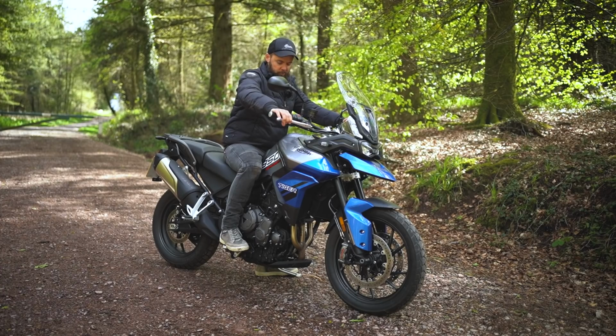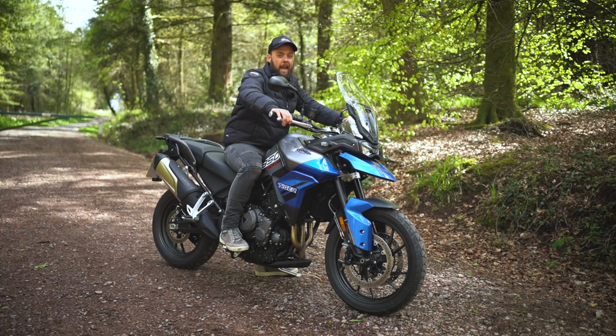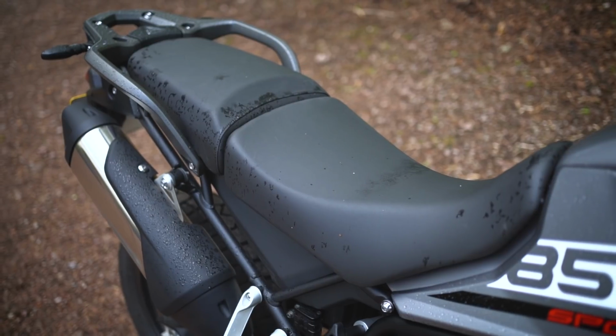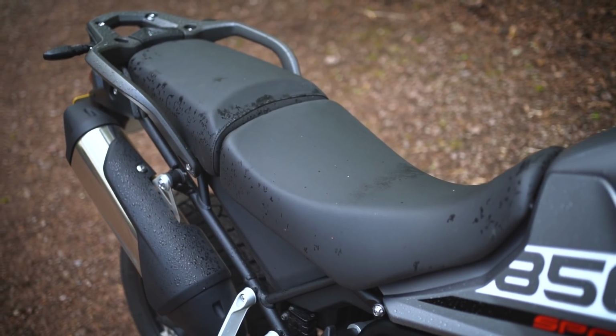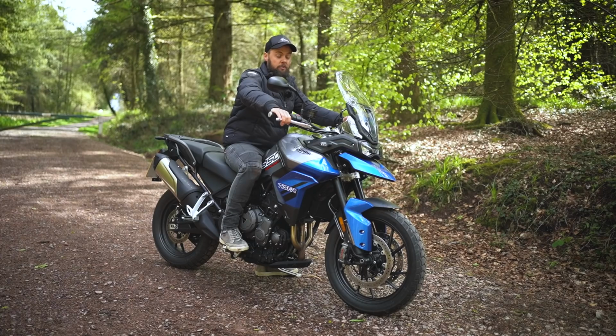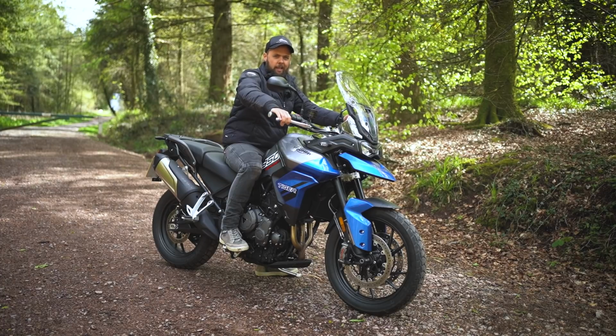So in its tallest setting on this bike, it's 830mm, and you can notch it down to 810mm, so as an adventure bike, that's pretty low. And I believe there's also a low seat in the accessories catalogue which takes another 20mm off it, so you could actually get it down to 790mm, which is basically like a street twin or something very easygoing like that.